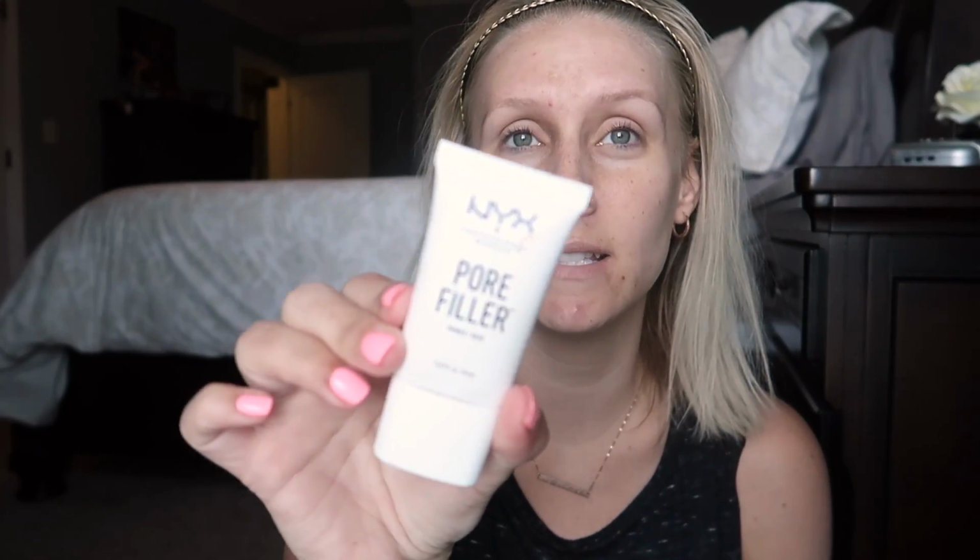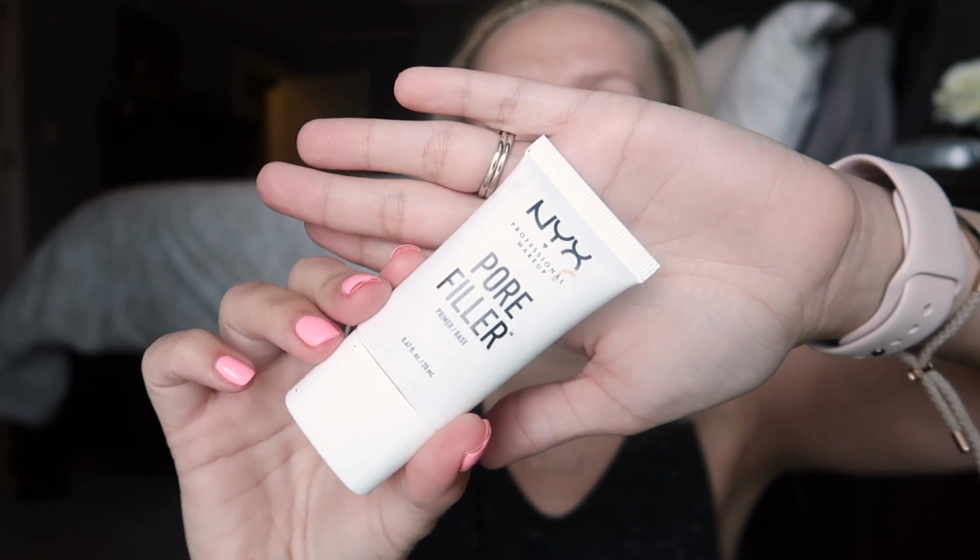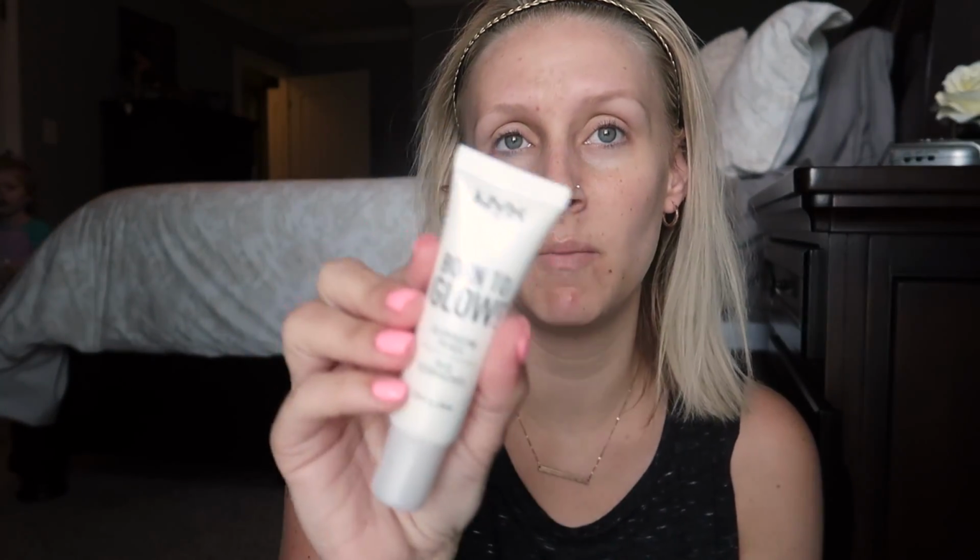Okay, guys, I'm gonna start with, actually no, I'm not gonna start with that. I'm gonna start with my NYX pore filler. And then I'm going to go in with my NYX Born to Glow primer.